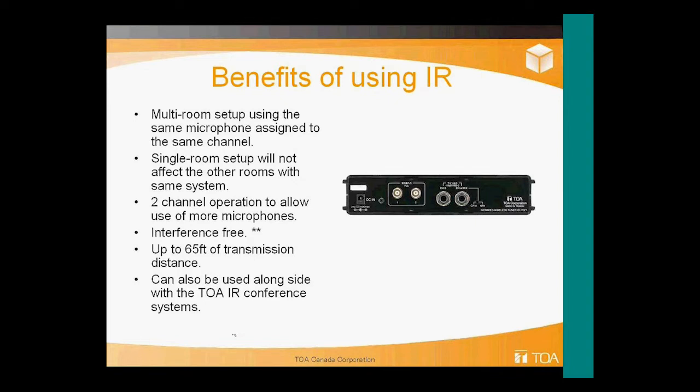Infrared obviously is a little bit different than your standard wireless transmitter receivers. It uses IR devices in order to send a signal back and forth. One of the benefits of this would be multi-room setup. You can use the same microphone inside of the same channel. A single room setup will not affect the other rooms in the same system. You could have, say, two rooms adjacent to each other, with two independent systems, without having the chance of anything bleeding through to the other room.